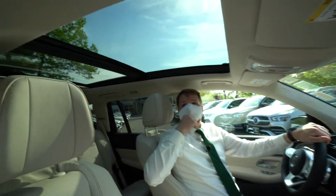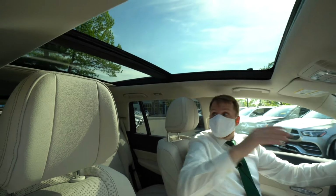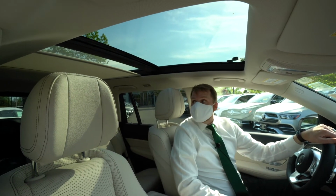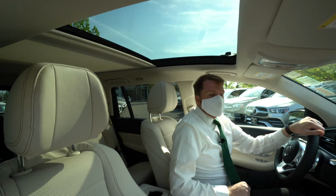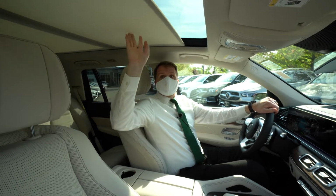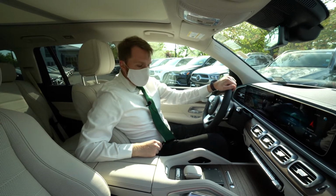Up top, big panorama sunroof, front to back, lets in lots of natural light. There is also a shade for that. If it does get a little too much in that Texas heat, you can certainly close that shade. And that shade isn't a blackout shade. It still lets a little bit of light through, so it's going to keep things nice and bright.